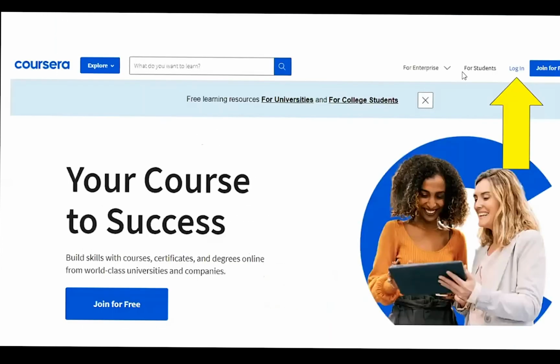I can go to the Coursera page. And you see, they have a bunch of join for free buttons. It's not a trick. It is a free account. The main thing is that there are classes that are fee-based. Not all of them are. There are free courses, but a lot of the classes that you might see in the Department of Labor version might be fee-based if you got a free Coursera account. If that clears it up a little bit.